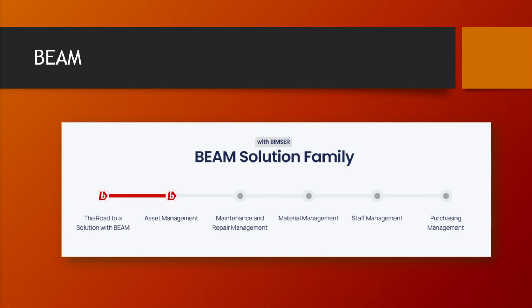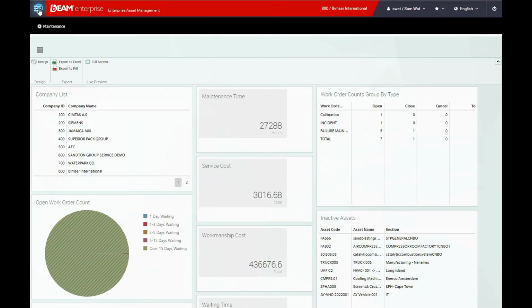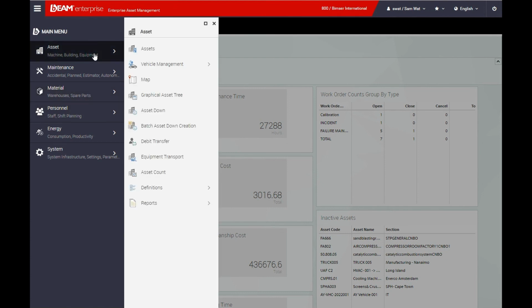BEAM Solution Family. Asset management. Maintenance and repair management. Material management. Staff management. Purchasing management. BEAM has 4 high-level processes for asset and maintenance management: assets, maintenance, material, and personnel. Each high-level process has menus and sub-menus that allow access to the detailed processes.